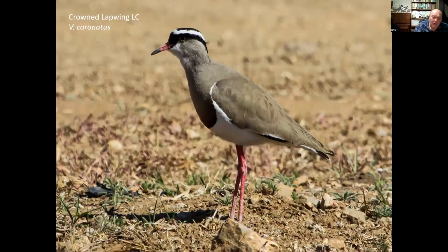On the way down, we came across many of these. These are the crowned lapwings, again, which have been mentioned to you. Vanellus coronatus, not a lot of prizes for guessing what coronatus means. They too are of least concern. They're fairly ubiquitous. But by and large, these birds prefer drier areas to the Blacksmith's lapwing, so you don't often see them together, although you can do.